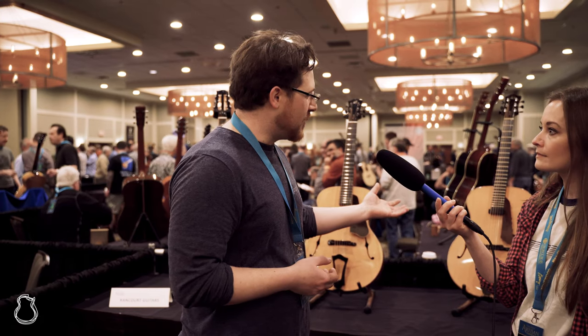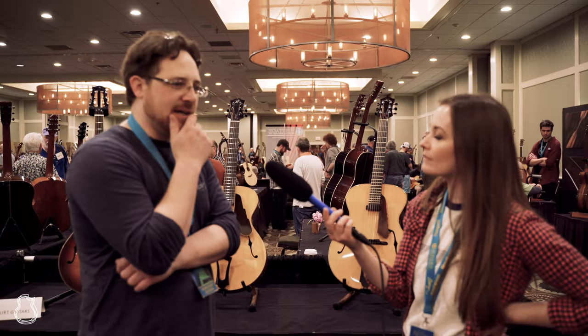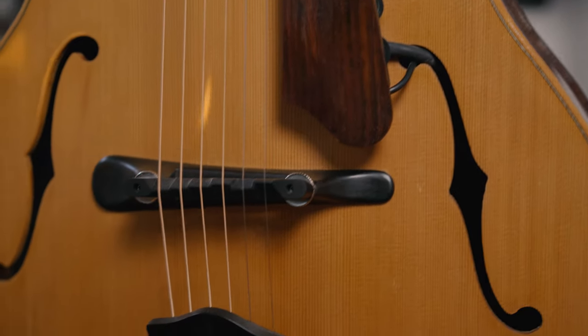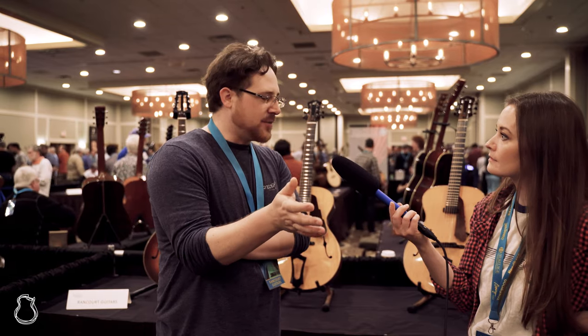I also carve the braces in the top. There's no... I've never heard of somebody doing that before. No, I know one other guy who does that. His name is McCarthy, and we have different feelings about it, different ways of doing it, but the principle is the same. It makes for very alive instruments right out of the box.